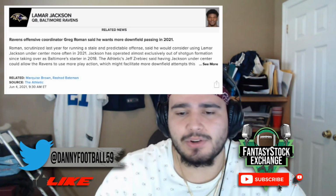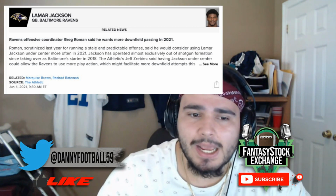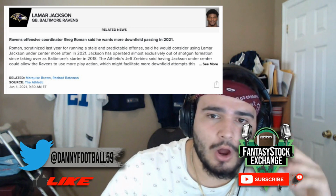So you guys can see that on the screen. But Ravens offensive coordinator Greg Roman said he wants a more downfield passing attack, which, from a rushing perspective on an efficiency back like J.K. Dobbins, listen, we don't expect him to get a ton of carries to begin with. So if they're going to introduce more downfield passing, that only bodes well for the efficiency of a guy like Dobbins. And as we saw, the main thing we have here, we know he's going to be efficient on the ground. The problem is 18 targets last year. That's not going to suffice if he wants to enter that elite territory.